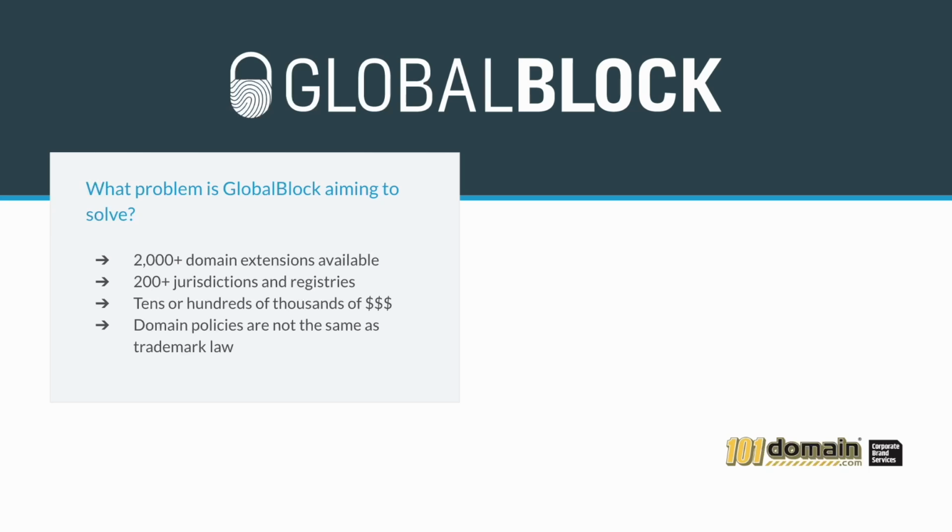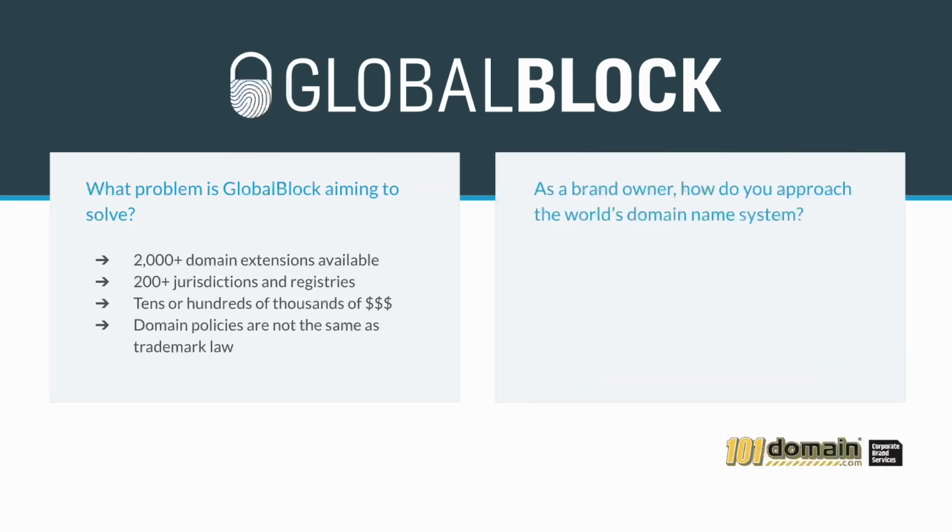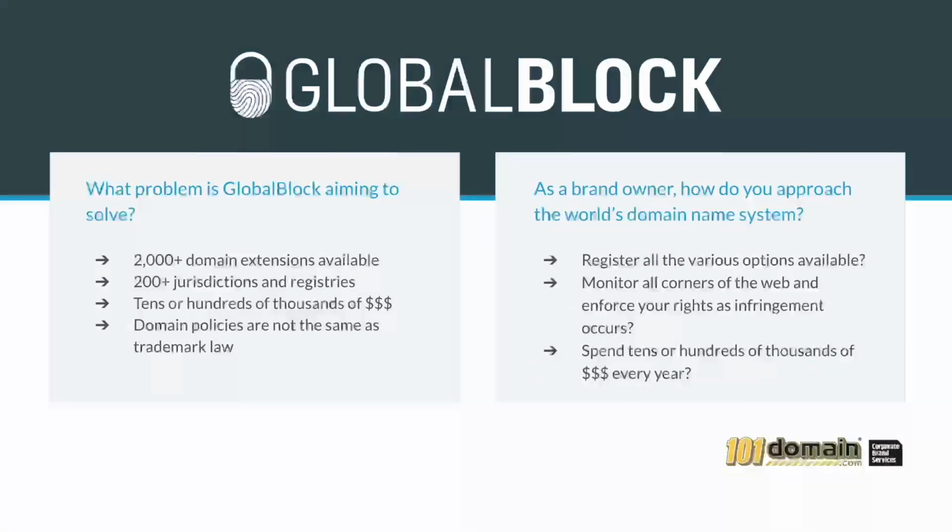Just like trademark law, there are complications around registration dates, jurisdiction, damages, and more that trademark owners have to contend with in the domain name space. This makes things very complicated with domain names, especially with the proliferation of options that brand owners and nefarious parties have to choose from. As a brand, do you have to build a massive domain portfolio to protect yourself? Do you monitor all corners of the web for infringement and then act?